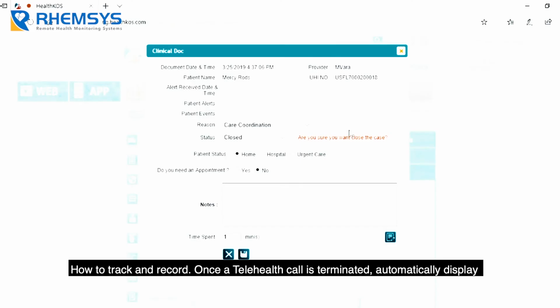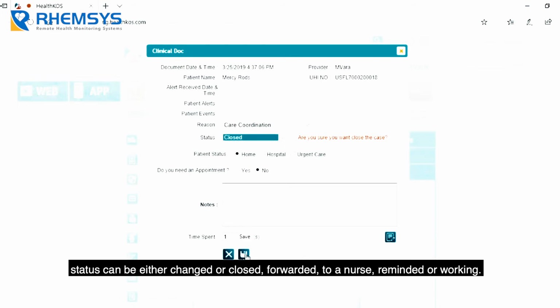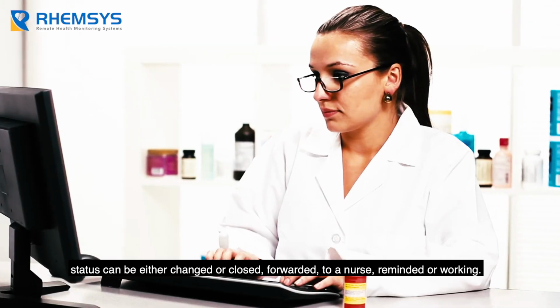Once a telehealth call is terminated, it will automatically display a clinical doc page. The minutes taken on the event and the action type, telehealth call, medications, reconciliations, etc., can be recorded. The disposition of the event status can be either changed or closed, forwarded to a nurse, reminded, or working.